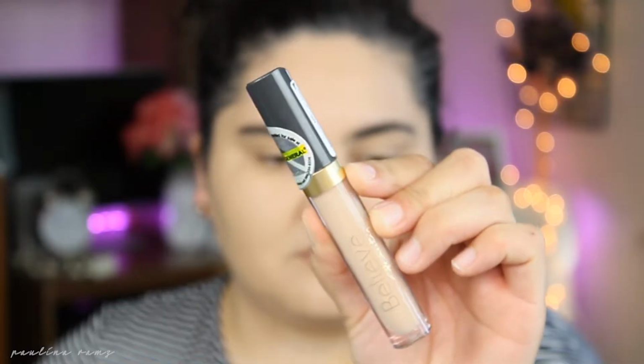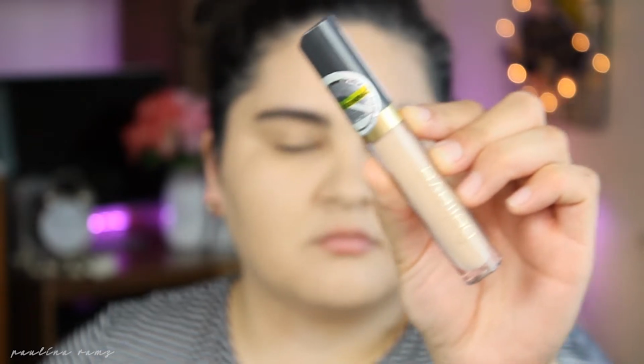So the next item is the Believe Beauty concealer, in shade Fair, and it's supposed to be a full cover liquid concealer. It doesn't say if it's actually full coverage or not. The packaging of this concealer does remind me of the Born This Way concealer by Too Faced.